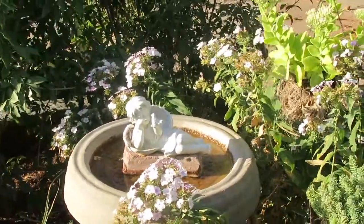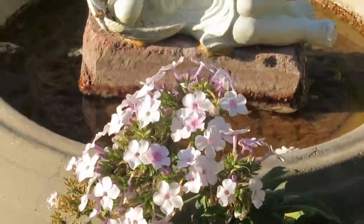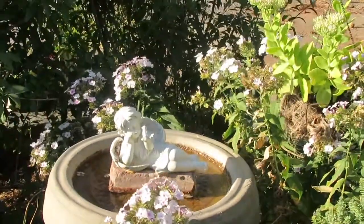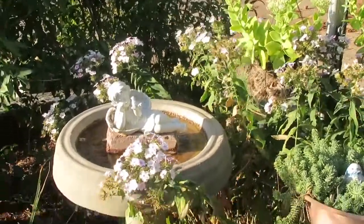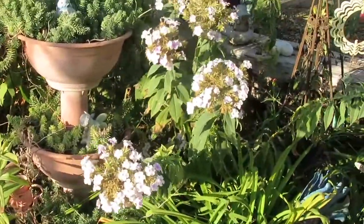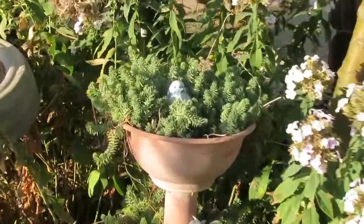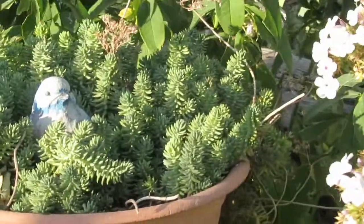This pretty little Laura Tall phlox is just hanging on. A little tiny bit of it will probably be left when the frost comes. There won't be much though. As you can see, it's already thinned out its blossoms quite a bit. This little sedum is looking good though.